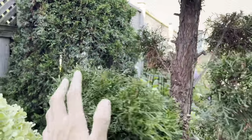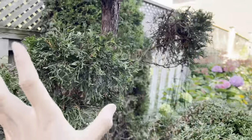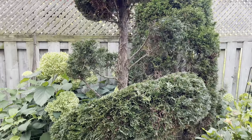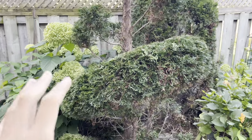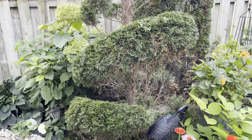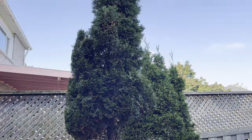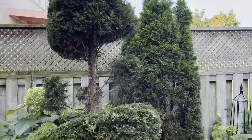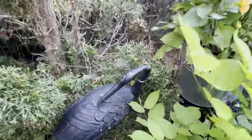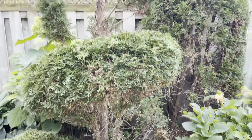A whole bunch of these balls here. So this layer is just a whole bunch of these open balls. And then I got two of these swirly, I guess, design here. And I just left the top, just one big chunk. I quite like it. You finally can see my bird here under it. It was just covered by this evergreen.